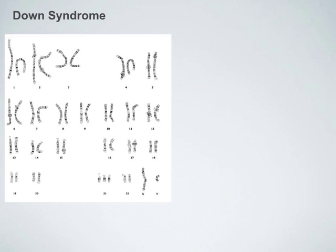Do all syndromes have to do with these? No, so that's one. So an extra 21st chromosome is called Down syndrome. There's another called trisomy 13, which is when a person's born with an extra 13th chromosome. There's Klinefelter syndrome or Turner syndrome, which are extra sex chromosomes. So there's a sort of handful or more than that actually. Down syndrome is by far the most common chromosome abnormality.